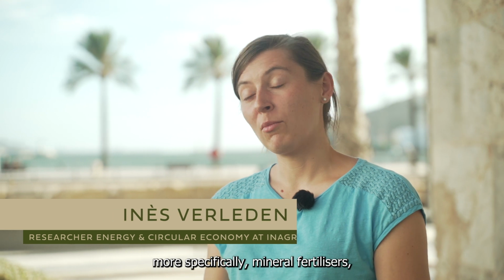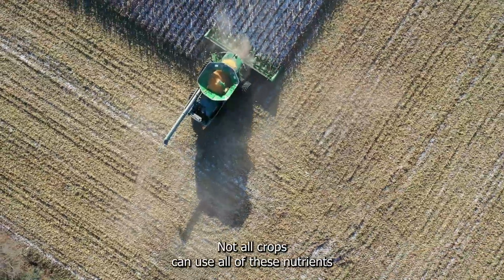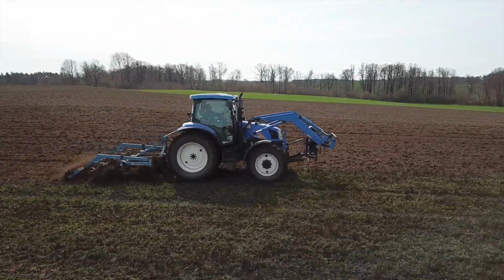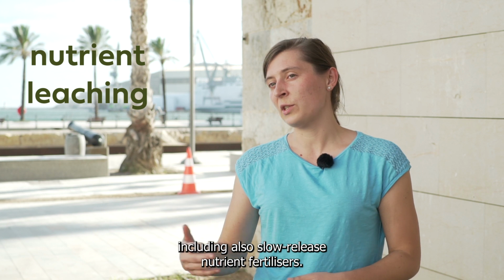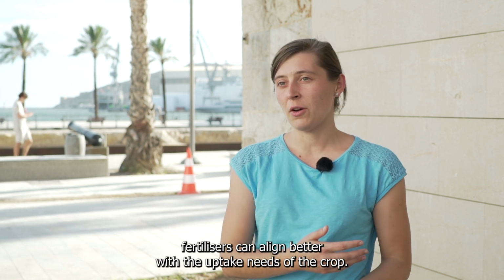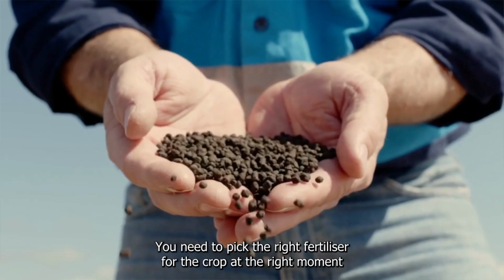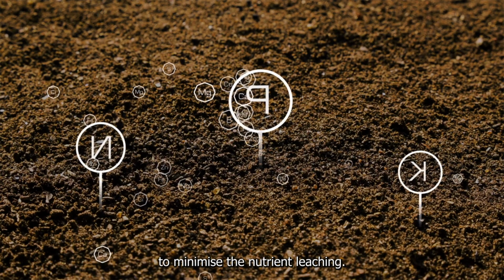Conventional fertilizers, more specifically mineral fertilizers, often release high amounts of nutrients quickly into the soil. Not all crops can use all of these nutrients immediately, so the rest can leach into the environment. We have a lot of different circular fertilizers, including slow-release nutrient fertilizers. So when used correctly, the uptake of these circular fertilizers can align better with the uptake needs of the crop, so there are fewer nutrients left to leach into the environment. You need to pick the right fertilizer for the crop at the right moment to minimize nutrient leaching.